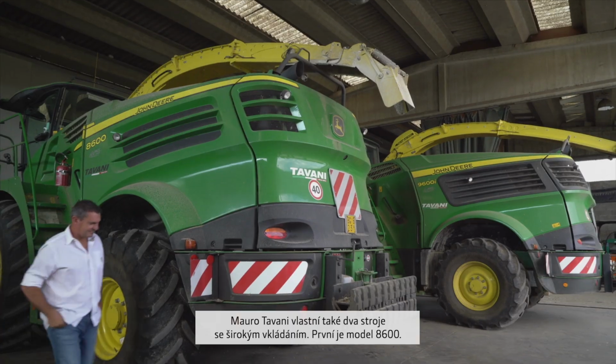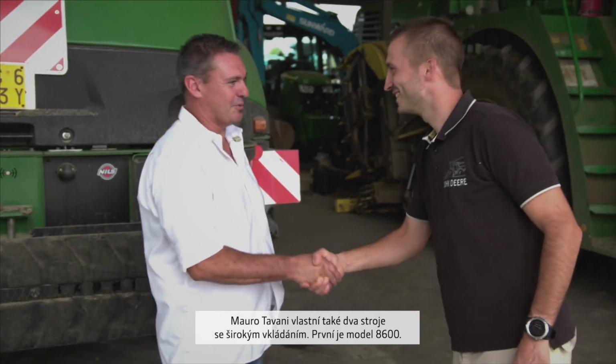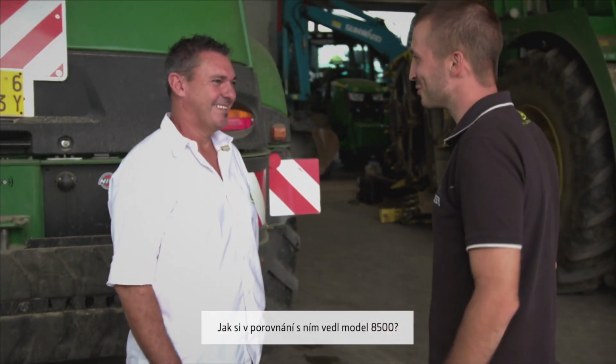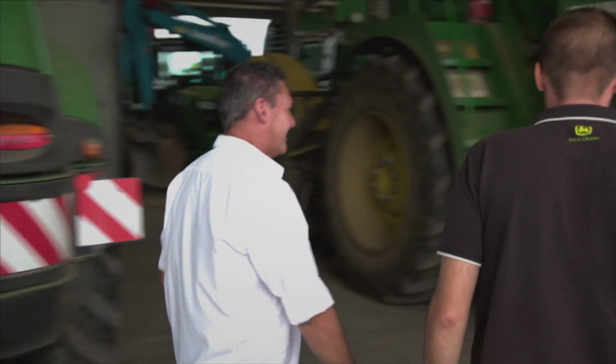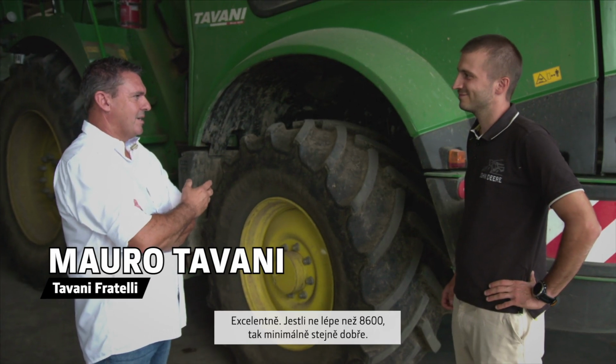Mauro Tavani also owns two wide-body machines. One is an 8600. How did the 8500 perform in comparison? Excellent, if not better than the 8600, at least the same.